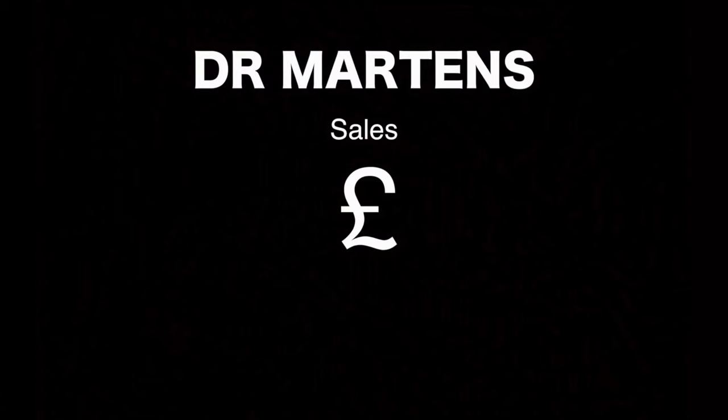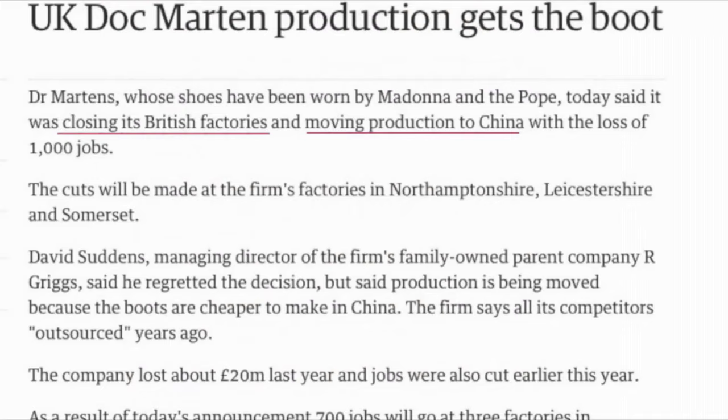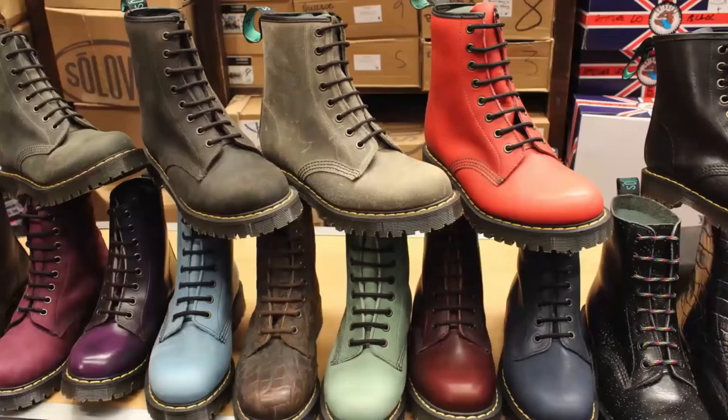In the late 90s, with the pre-millennium tension, Dr. Martens' sales started plummeting, and they had to shut down all of their UK manufacturing and move it overseas to produce them for a cheaper price. Your classic Dr. Martens are now produced in Asia. So the yellow tag stock you see, this is Dr. Martens Airwair, that is the brand. Airwair's the factory who make Dr. Martens under license. But in the store we also sell other products.